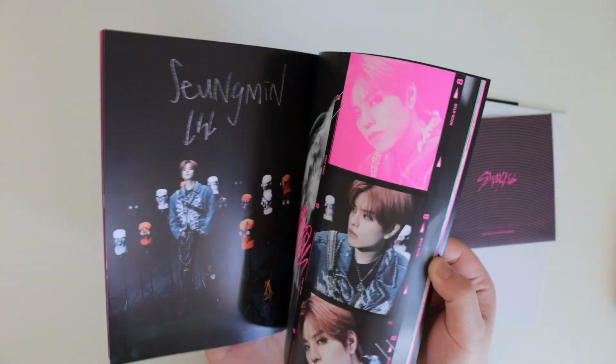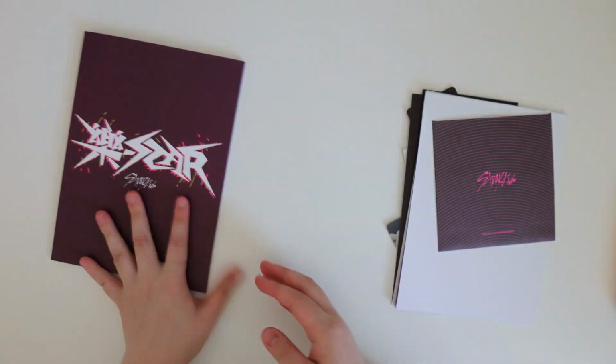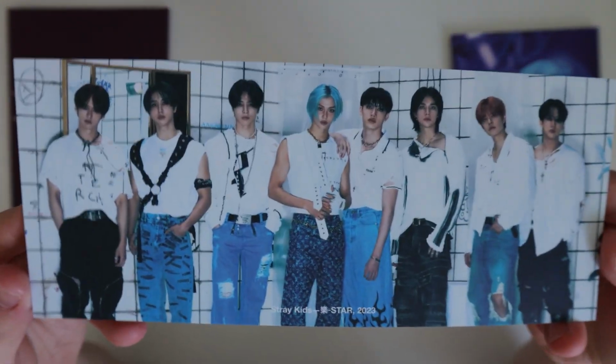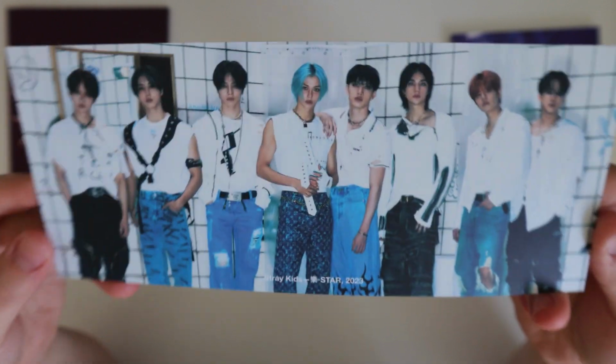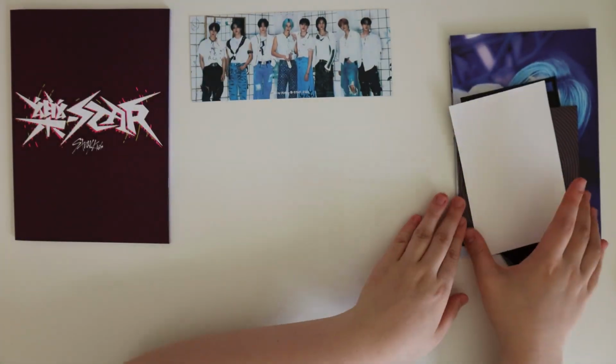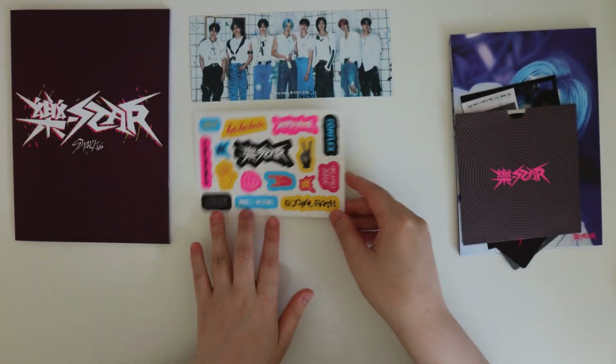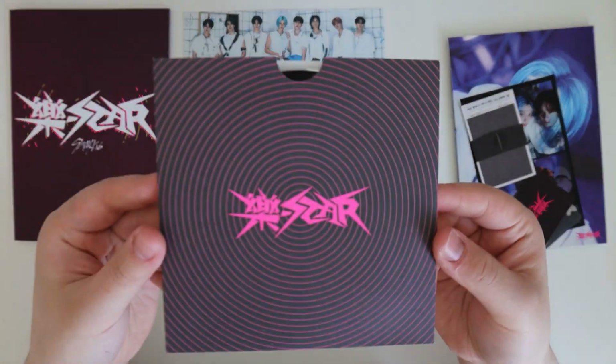So yeah, it came shrink wrapped, and the limited version just comes with a few extra things. The things that come with the regular version as well as the limited version is firstly this panorama poster. I thought it was going to be a bit bigger, but that's the size. And then also a sticker sheet, like always with Stray Kids albums.